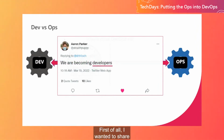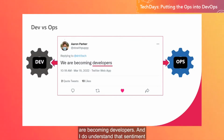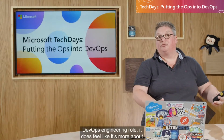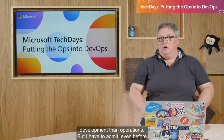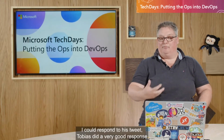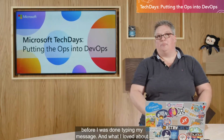First of all, I wanted to share this tweet from Aaron Parker, one of my fellow MVPs, who basically shouted out on Twitter that we are becoming developers. And I do understand that sentiment, because sometimes it does feel, if you're transitioning to a DevOps engineering role, it does feel like it's more about development than operations. But I have to admit, even before I could respond to his tweet, Tobias did a very well response before I was done typing my message.